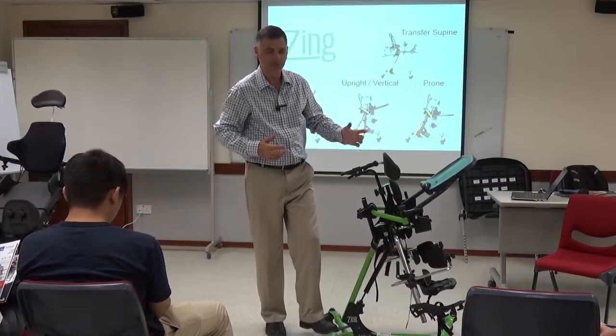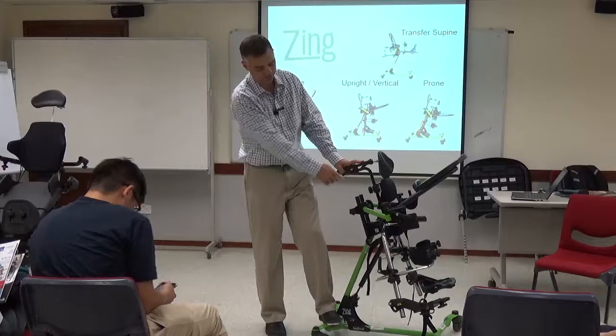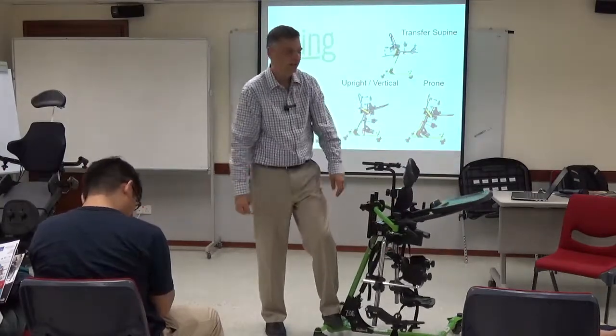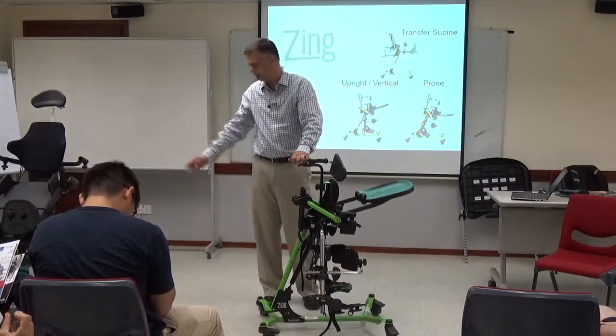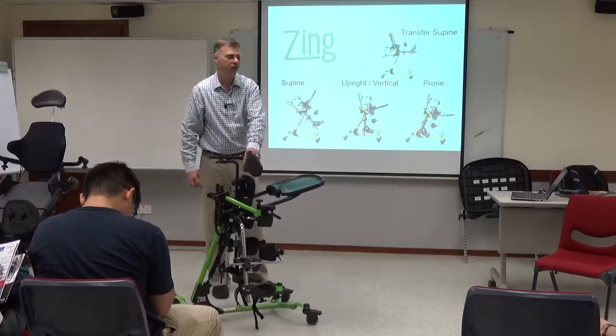If a kid comes and happens to step on this, it won't move, it'll just be locked in position. This one doesn't have it on it, so if they were actually standing and somebody stepped on it, it would just come down again. That's not a critical thing, but we also have that on the Bantam Smalls as well.